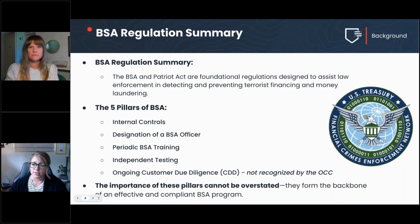These are the backbones of BSA. This is where you are judged on when your regulators come in. Just to put it frankly, you're judged on it. You are held up to these responsibilities, that you are really understanding the importance of each of these sections and how they apply to your institution. Katie, you want to elaborate on that any?